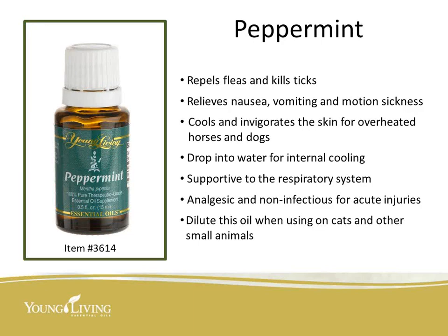Peppermint. Peppermint is good because it's a natural flea repellent, and it kills ticks. It doesn't only just back them out, it actually kills them. It relieves nausea, vomiting, and motion sickness. You can rub it on their belly. You can just have it diffusing in the car if you're driving, and it'll help motion sickness.